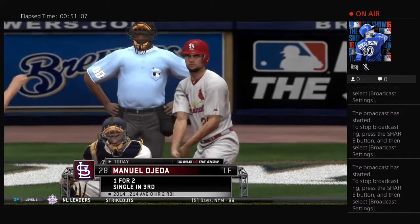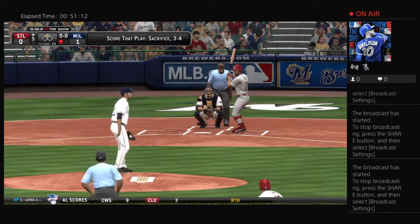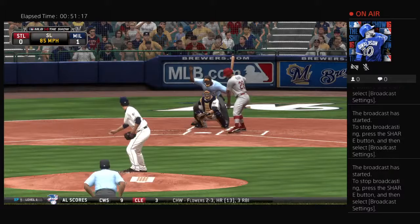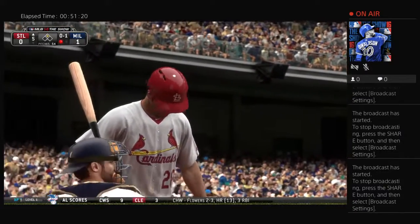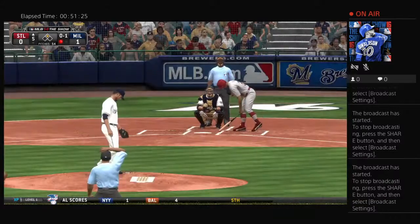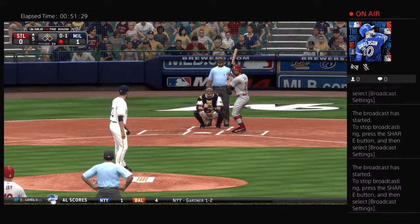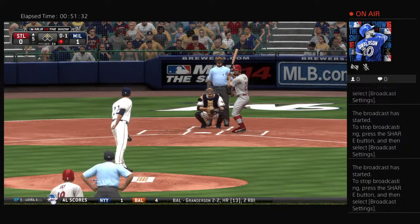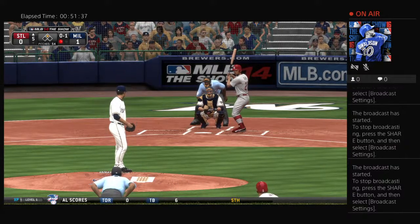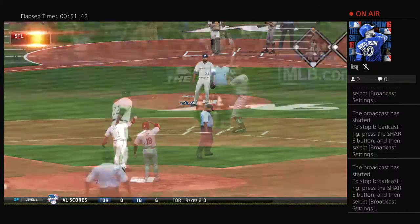Manuel Ojeda will come forward now. He has flied out and singled so far. First pitch is a slider called for a strike. Now a spin and a throw back to second. Runner back standing.